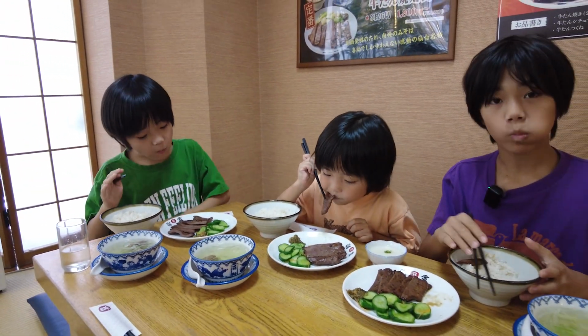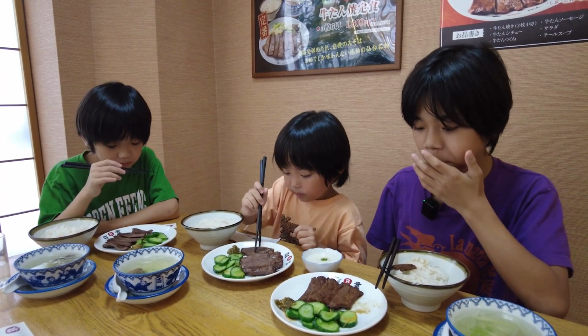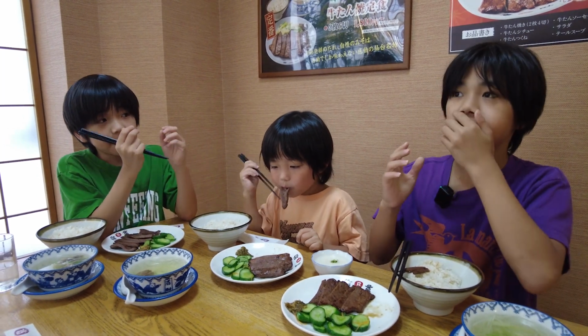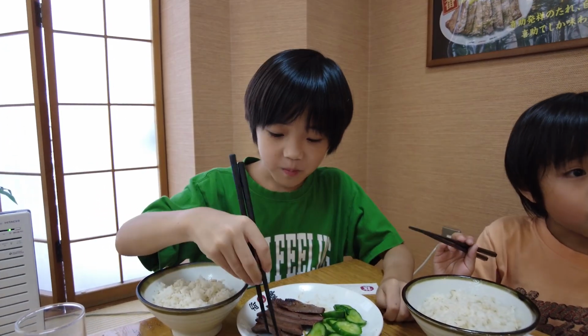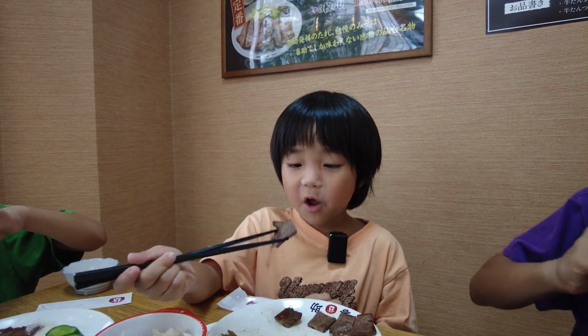Mmm. It's really good. It's kind of soft, but chewy. It's kind of different from normal yakiniku. Really good. It's so yummy. It's really rubbery and it's really good. It tastes really good and it really does go great with the wheat rice.